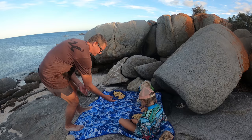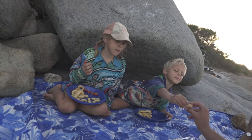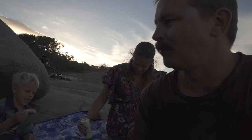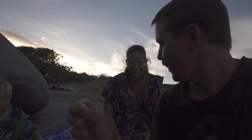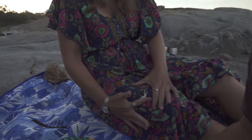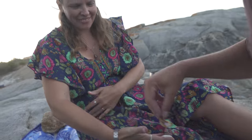Here you go, Owen. Daddy, here's your calamari. This is the tentacle. Owen wouldn't eat it, and I'm keen as. Got tartare on my skin. Oh no, tartare on the new dress. Oh, I should say the good dress.